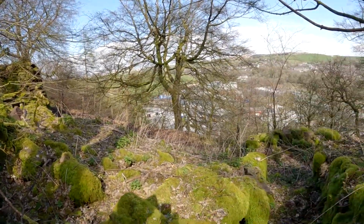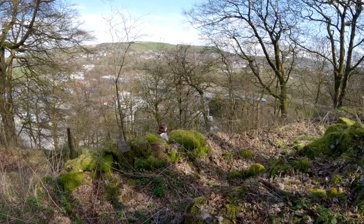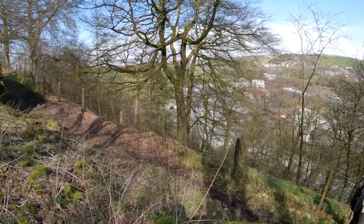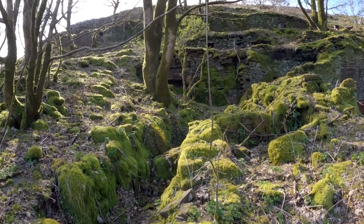But it really is an interesting place to come and visit up here in Haslingden. These old ruins known as Cob Castle. Like I said, it's years and years since anybody obviously lived in this area, but well worth a visit.